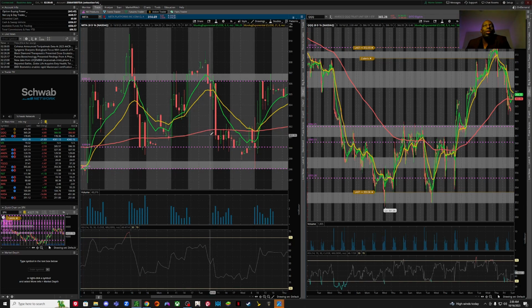Rode this all the way down. Beautiful $5 drop. Great trade at 10 o'clock. The 10 o'clock hour. Got out at exactly, I think 10:53, 10:50 to 10:57 on that one.